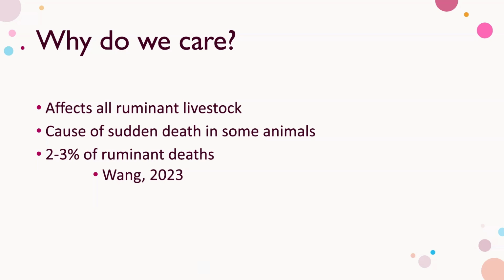A lot of times when people see it, it's really just because they suddenly see sudden death in their animals, in one or several, depending on how many they have and what's causing the problem. And in a research survey by Wang in 2023, he said that this accounted for 2 to 3% of ruminant deaths, which doesn't sound like a lot, but when you think about the millions of ruminants that we have, that really adds up quickly.